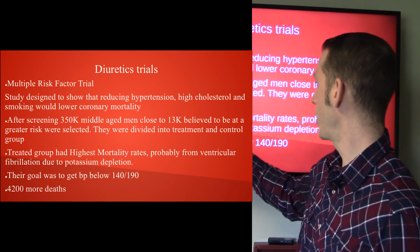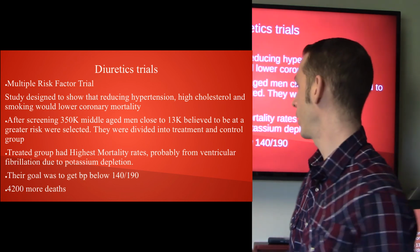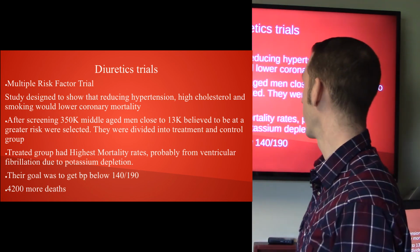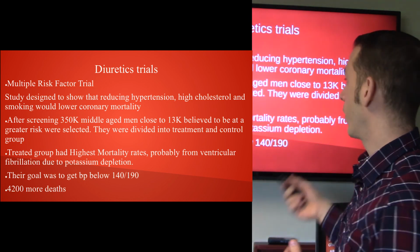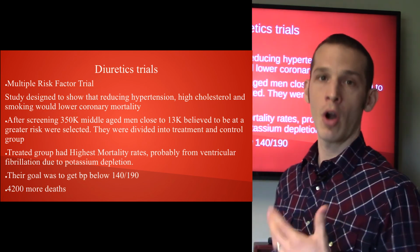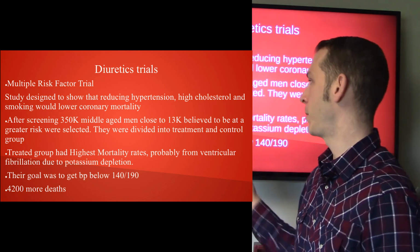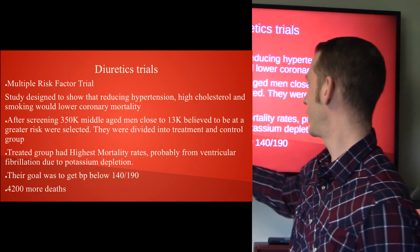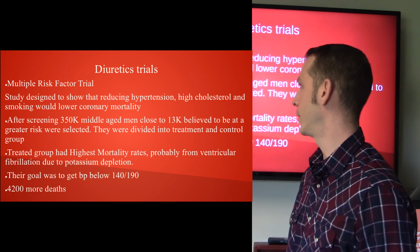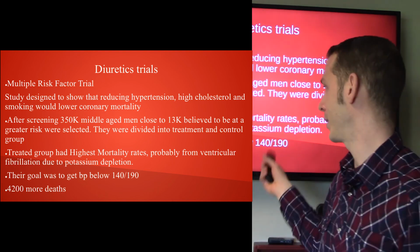Okay. Now, the treated group had the highest mortality rates. In other words, more of them died, okay? So 42,000 more people died in the treatment group versus the non-treatment group or the control group. What they think is probably from ventricular fibrillation due to potassium depletion, right? So the body was having to work harder and harder and harder to try to keep up with the demands for that blood pressure that it actually needed, and these people ended up dying faster. Now, their goal was to get blood pressure below 140 over 90, which, we're going to talk about what the new blood pressure rules are, and they're a lot less than this number here, okay?